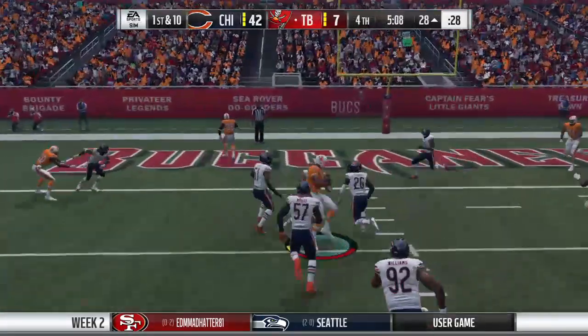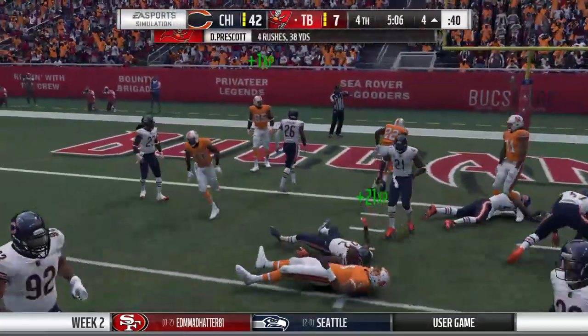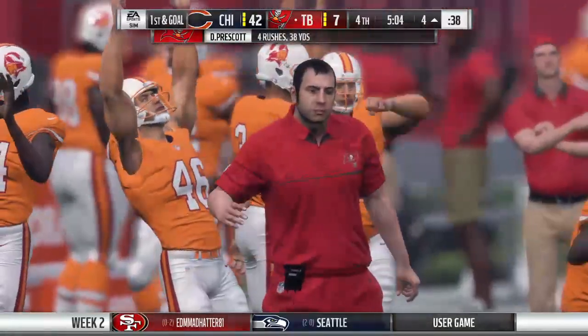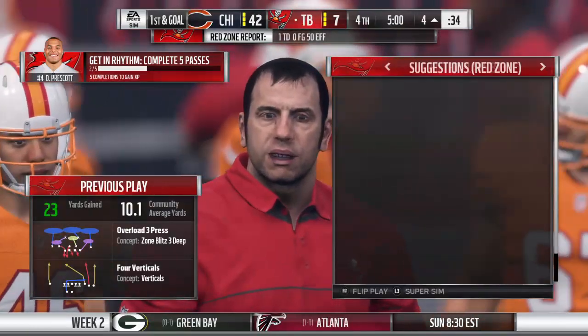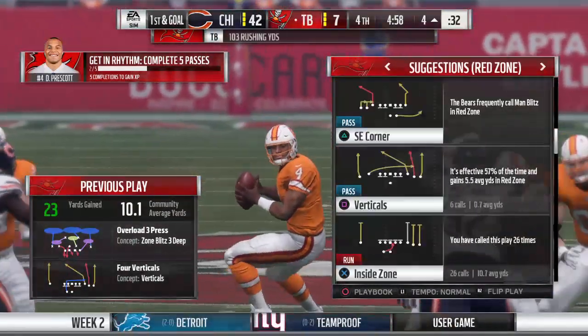Steps away to his left. And they do get him down, but not before he reaches the 4-yard line. 23 yards on the tuck and run. Now, those are the ones that hurt defensively.